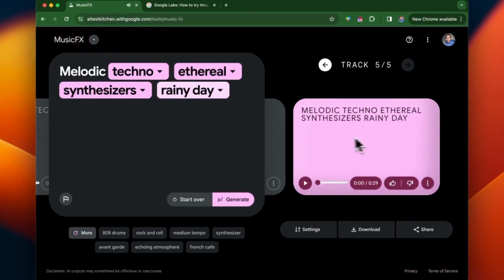Now, if that isn't insane, if you're not blown away by that, I don't know what will blow you away. Again, as you can see, when I was able to add in more elements like ethereal, synthesizers, rainy day, it was able to come up with a lot more interesting song as compared to if I just did melodic techno. So that also gives you a bit of an idea of what you're trying to do.